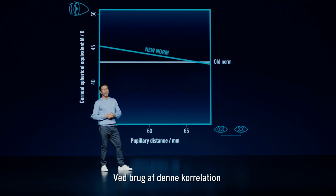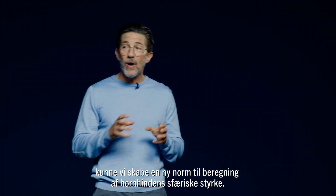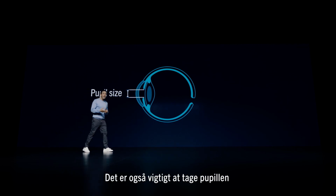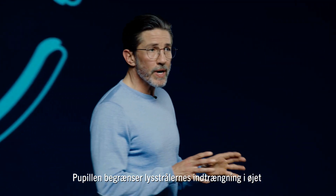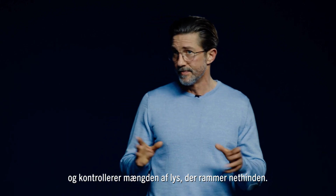Using this correlation, we are able to create a new norm for calculating the cornea's spherical power. Another eye component that's important to consider is the pupil and its size in different conditions. The pupil limits the light rays entering the eye and controls the amount of light hitting the retina.